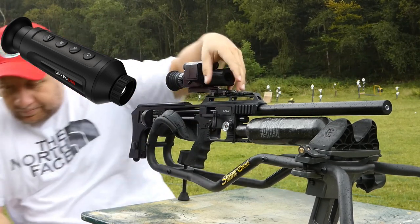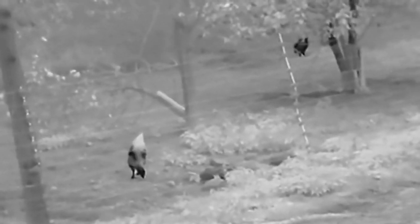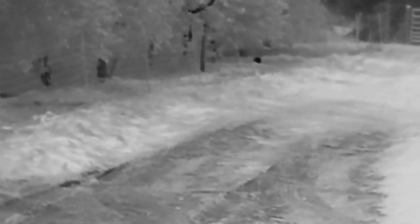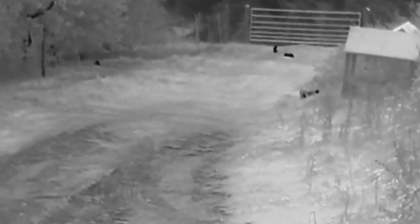Let's take a quick look at its advantages. The first thing I noticed was how much detail it gives you in the image. You can see the electric fence and the fence posts, and there's no mistake in these chickens. Not only do we want to pick up a heat source, we also need to identify it before taking a shot. These rabbits are 100 yards away, and it picks them up with ease.